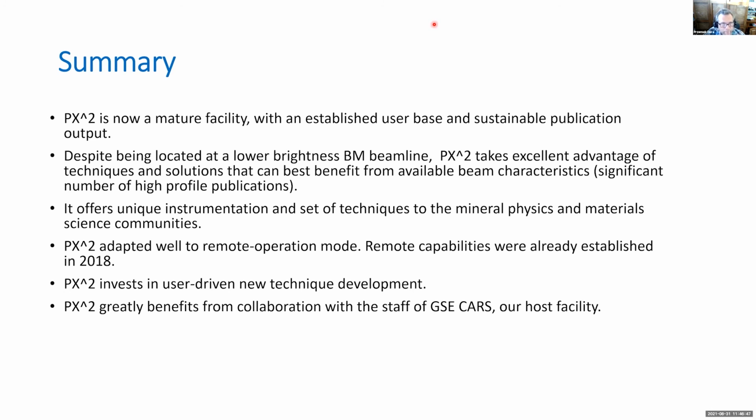Thank you very much. Thank you, Przemek, for this very comprehensive overview of the PX2 project and these model examples of what users can do at the beamline. If you have any questions, please raise your hand now or type them in the chat.